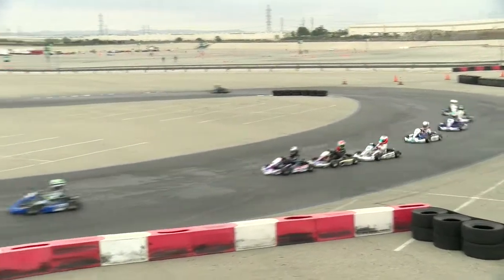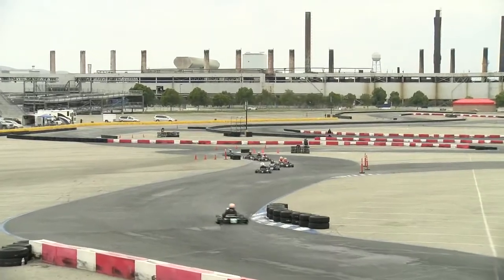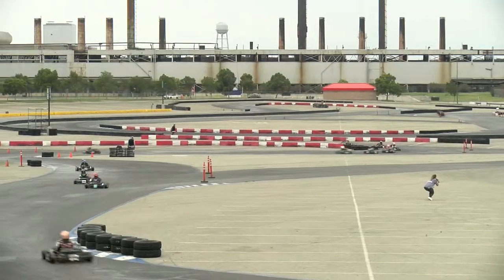No, it continues to be Martinez. Looks like there was a little bit of back and forth action between Martinez and Dodge. Every once in a while, Morgan taking a little peek back just to see what's going on back there, see how close his competition is.